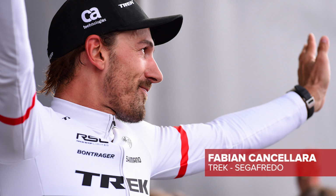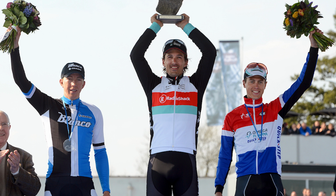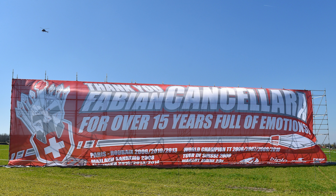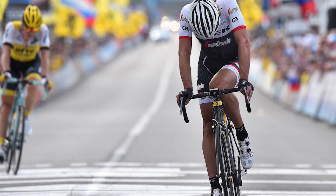Fabian Cancellara. It's 3 years now since Cancellara took his 3rd victory at Roubaix. This year, his final year of racing, he has looked outstanding. And just missing out on the Tour of Flanders will surely give him even more motivation to take his 4th and therefore last win here.